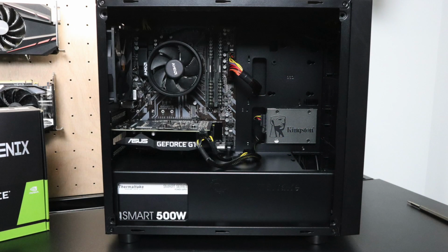I just went ahead and installed the video card real quick. It's really simple to do this. You're just going to use one 8-pin connector from your power supply.